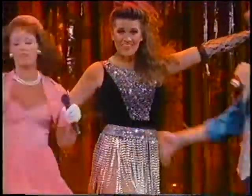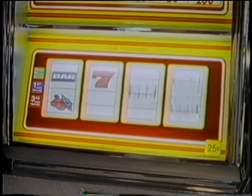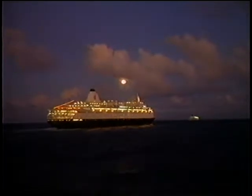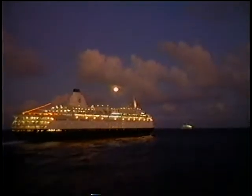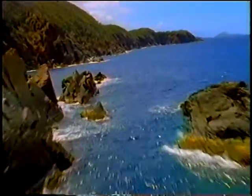Whatever your definition of nightlife, you'll find it aboard the Westerdam. Perhaps you'll take in a dazzling musical review in the Admiral's Show Lounge, or try your luck in the casino. Or you might find yourself on deck, basking in a tropical moon. And just when you may think you've discovered all that a cruise aboard the Westerdam has to offer, she'll surprise you with the islands of the Eastern Caribbean.